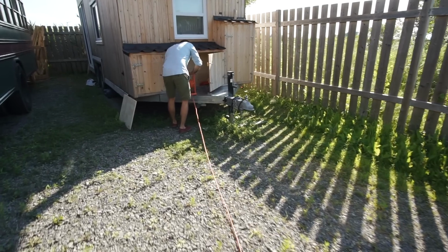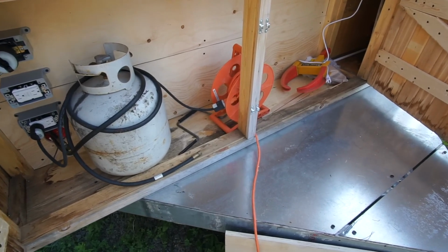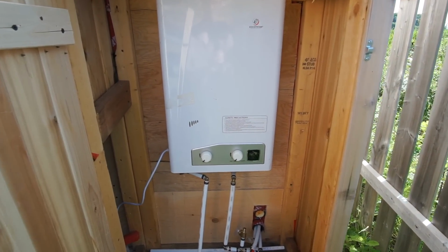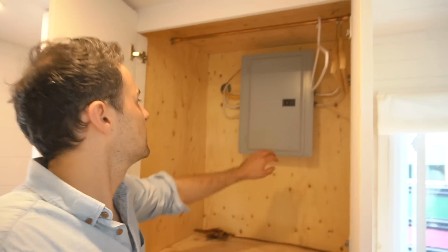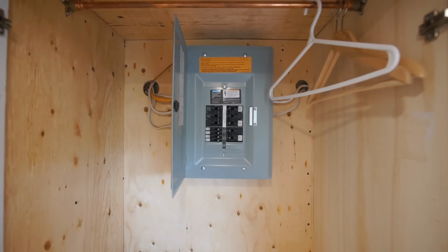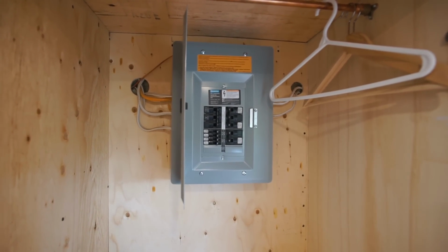On the front of the house you have the utility cabinet. In there you have the plugs to power the house, and also the propane and the water heater. And so you can just plug the house with a wire, and then it goes into here. It's like in the house. You have the choice. You can have a 30 or a 15 amps.